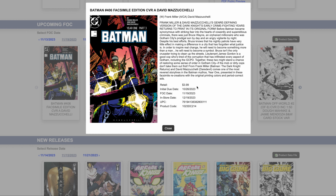The first one is Batman 406 facsimile edition, and it is Year One, part three. It actually did just have a new high: in September, a 9.8 direct edition sold for $125. I don't know honestly why it would be spiking, but it did have a recent high, and this is the facsimile of it.